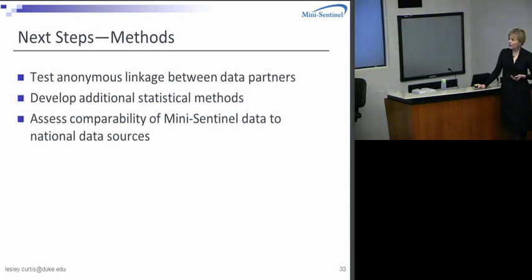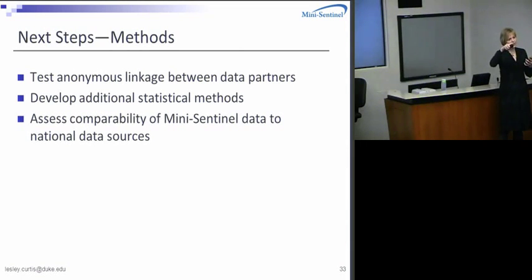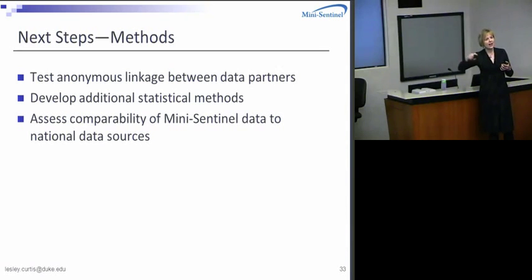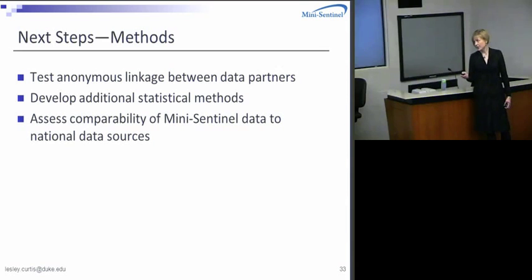So in terms of the methods group, their next step, they have an active task right now looking at anonymous linkage between data partners. When you think back to that data characterization slide and the fact that we observe folks on average for 28 months or something like that, the opportunity to potentially link individuals across insurers, across different settings of care, there are some fairly interesting methods that have been developed that could allow us to do that. So there's an active bit of work going on with Cornell Weill Medical Center. They have a large orthopedics device registry and are doing some anonymous linkage work with one of the large insurers there. Then there are statistical methods, developing new ones or adapting existing ones that can be used in this active surveillance framework, and then doing some assessments of how comparable Mini-Sentinel data are to other national data sources.